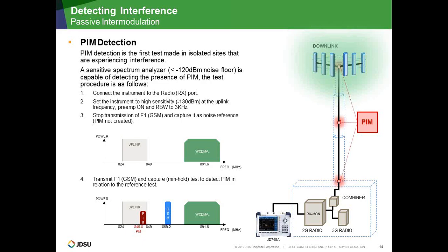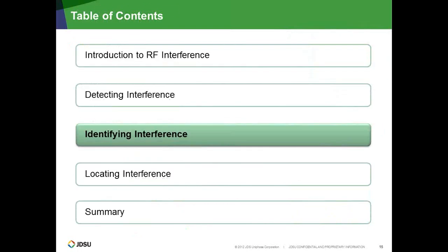And this is an example, and it's important to have a reference because the PIM can be created by a third or a fifth or a seventh order product, which is hard to detect. It's hard to identify that it truly is PIM because in some instances the noise floor just changes. And again, if anything goes above negative 120 dBm in the noise, then that causes problems with the uplink traffic. So those were the main aspects about the ability to detect interference.